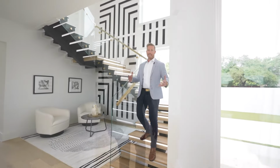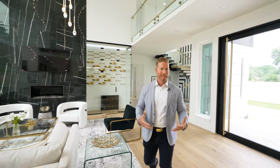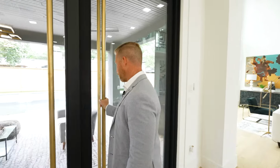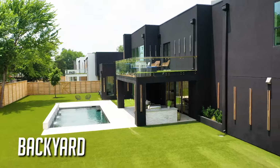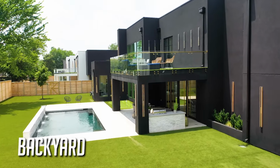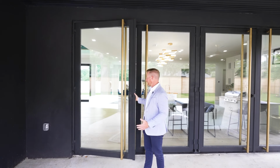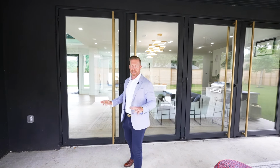And as we come back down the stairs, we're gonna head into the backyard so you can see the rest of this entertainer's dream here at this house, because you're going to be having a lot of fun at this property. And then you're gonna walk out to your backyard oasis here. Notice I'm coming out of these amazing custom 9-foot doors.